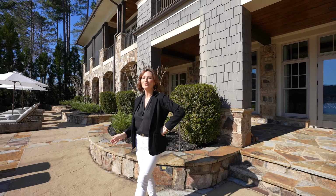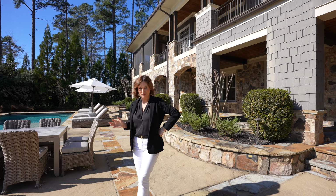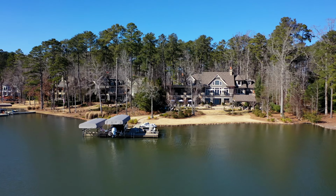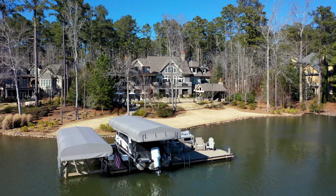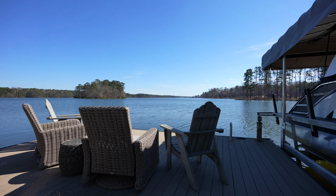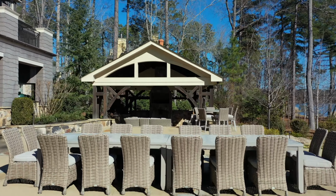This, my friends, is the quintessential Lake Oconee lifestyle. You can see this house is built to entertain. We're sitting on over 1 acre of land with a buffer on each side for plenty of privacy. There's a premium lakefront lot, a maximum style dock, room for your jet skis and boats, and of course, all the bells and whistles you would expect. I can see you enjoying your family and friends here.